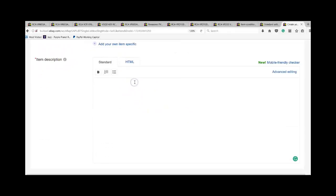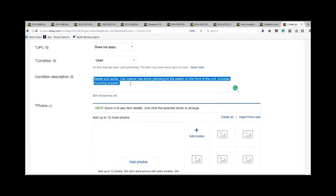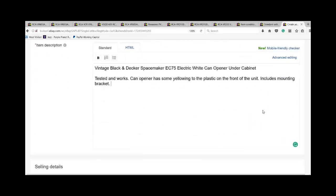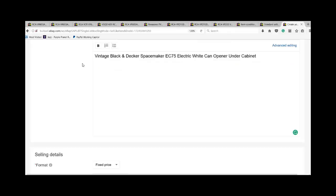All right, this is your item description. This is where your goodies are going to go. So I'm going to go ahead and paste that title there. If you don't know how I did that, it's Control V because I'd already copied the information from above. And then I'm going to go back here and I'm going to get this information and put that here. If you accidentally mess up and you put the wrong information, Control Z will undo what you did.